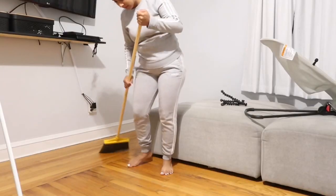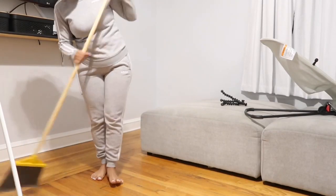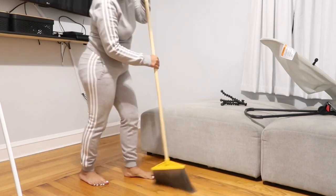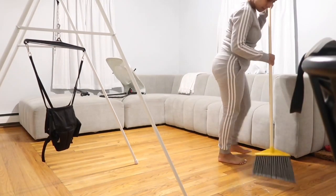Another way to make your apartment or house look more organized, get yourself some organizers. I've had these for a while and I was using them for body wash and stuff like that, and I just got rid of some of those things, so I was able to reuse it.